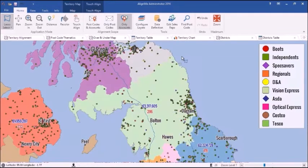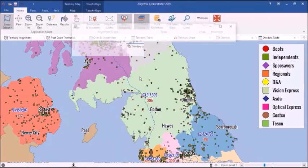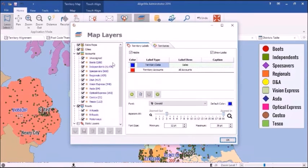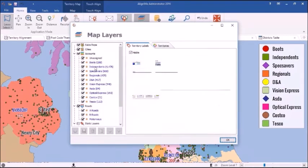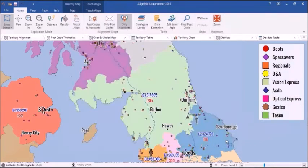Okay. Next question is regarding your account segments that have been imported. Is there a way to only show some of them? And if I wanted to, can I delete some of those accounts off of the map? Yeah, so I had to go through it very quickly, but if you go to the configure layers tab, you can configure these as you like. Suppose independents are huge, so maybe you don't want to see independents. Then you can just toggle them off, and now you only see the other segments.